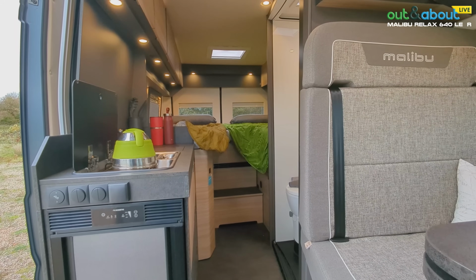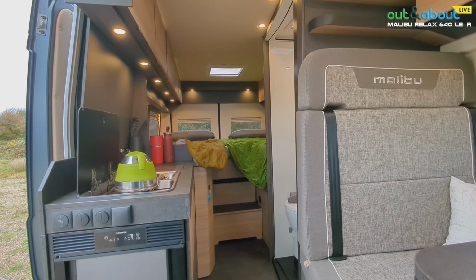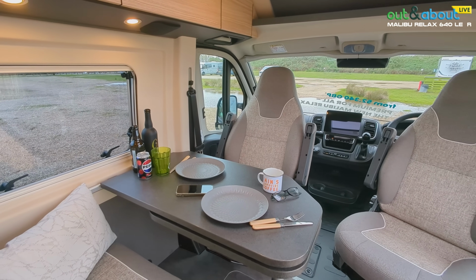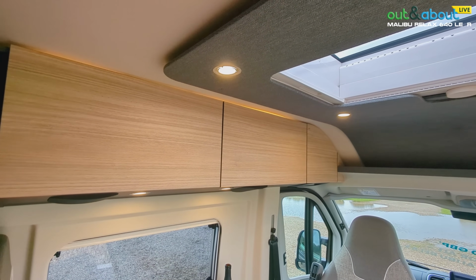With no tall furniture on the offside and clear views through the van, it doesn't have the claustrophobic feel that some examples of this layout can have. All this combines to make the Relax feel open and bright, assisted by the Aurelia interior, pale modern walnut furniture and grey surfaces and fabrics.